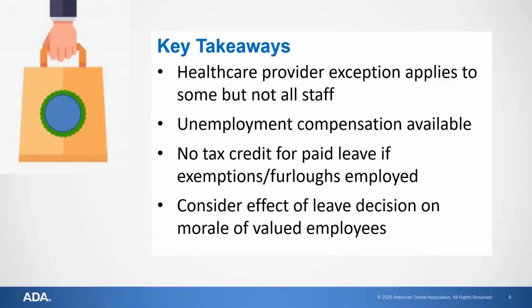It wasn't clear before. It applies to some, but not all staff. In other words, the healthcare providers themselves, yes. The support staff, likely no. Unemployment compensation is available in lieu of having to pay the leave.